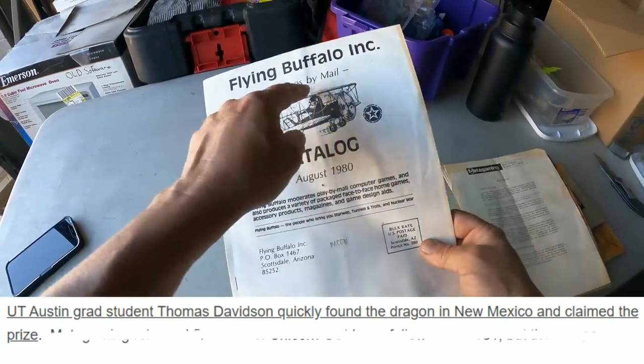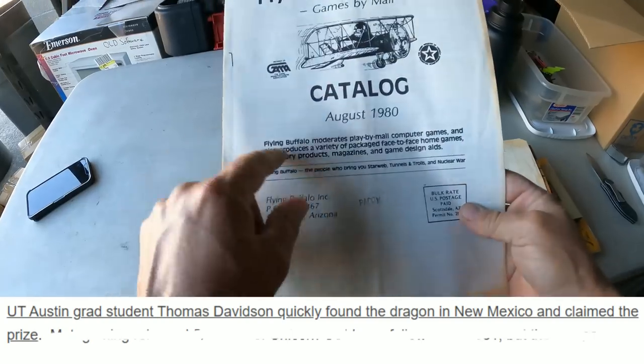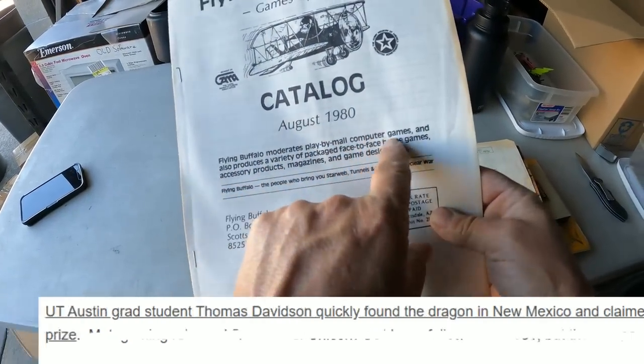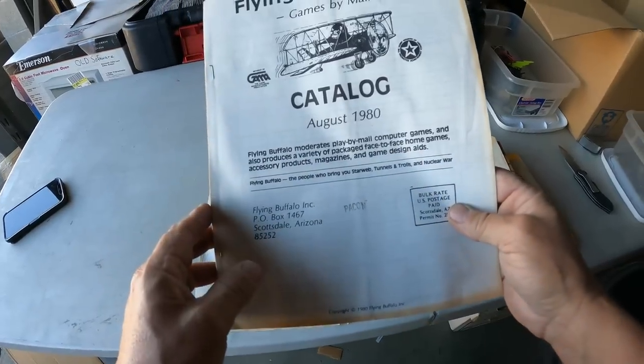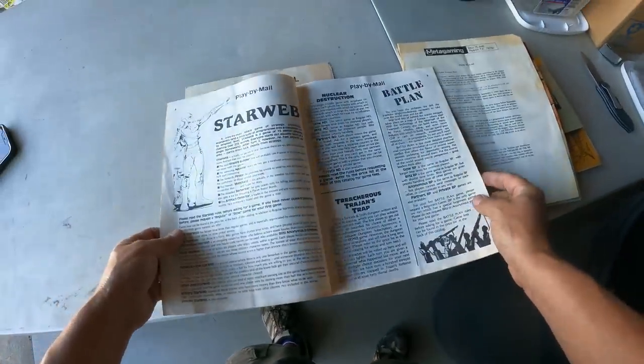Flying Buffalo Games by Mail. I thought this was also interesting. I wanted to share it with you guys. 1980 again. Look at this. Flying Buffalo moderates play by mail computer games and also produce a variety of packaged face-to-face home games, accessories, blah, blah, blah. Play by mail computer games, guys. I just want to stop and make sure that we have a little perspective here. 1980, guys, this is pre-internet, at least pre-internet for the masses, for the public. I think maybe the internet was around for universities and research facilities, but not for us, right? Computer games play by mail, games by mail.